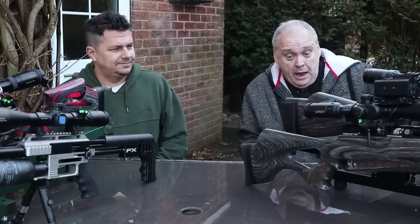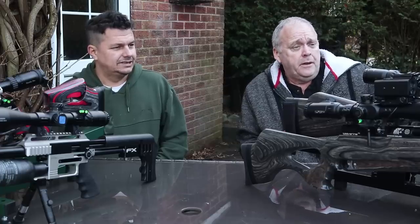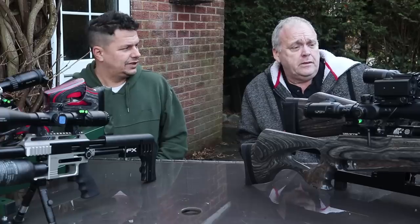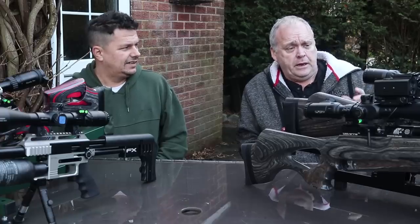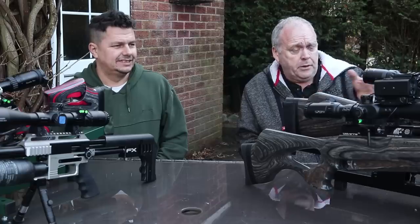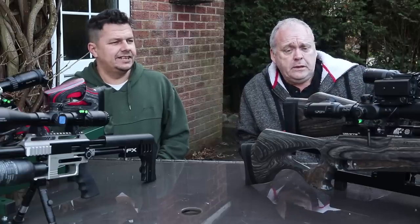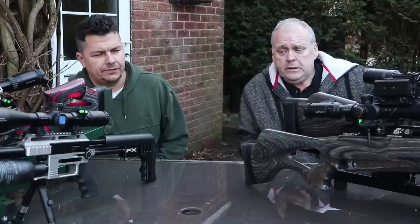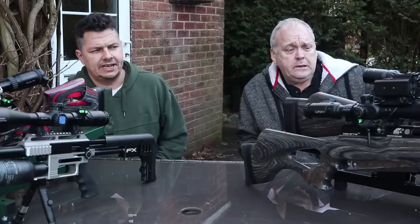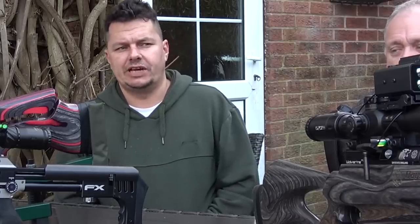It's accurate, and in the right hands, it could even be better. But it's one of them, it's a gun that if you can afford it, it's worth the punt, because it's just a lovely rifle. It is a really nice rifle. I think one of the big things with the Crown is, again, it's got the FX trigger on it, which is sublime. It's probably one of the best triggers out there.